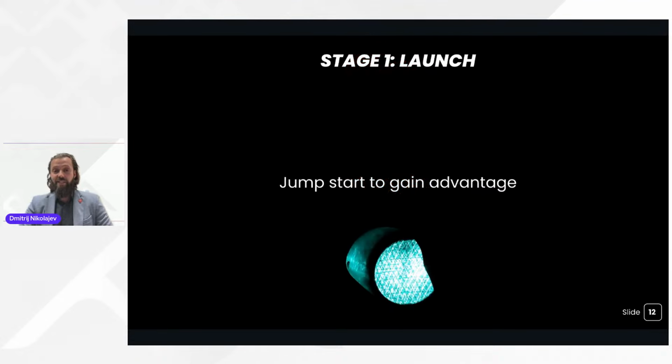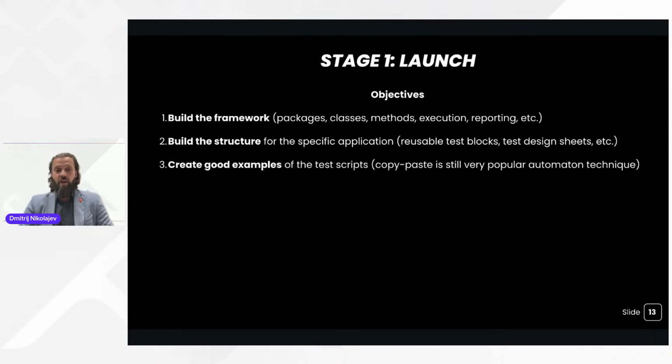Now let's go to the second stage, or in our case, the first stage of a drag race. It's actually the launch. So let's jump to gain the advantage. What we do is build the framework. Depending on what tool we're using, we are still building packages, classes, methods, and configuring execution and reporting. Some of it might come already out of the box with the codeless tools. Build the structure for a specific application. That's something where you still need to get your hands dirty.